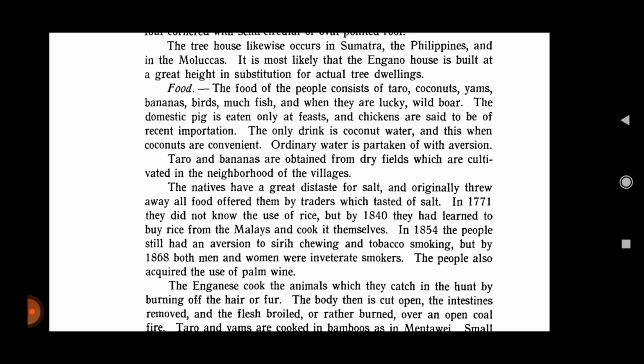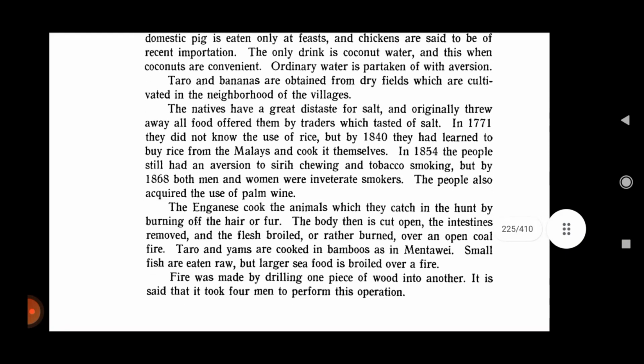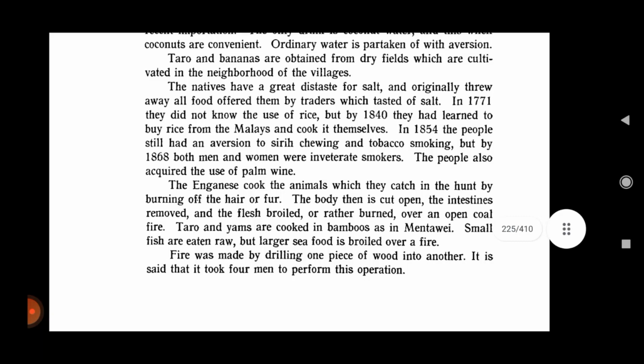Food. The food of the people consists of taro, coconuts, yams, bananas, birds, mashed fish, and when they are lucky, wild boar. The domestic pig is eaten only at feasts, and chickens are said to be of recent importation. The only drink is coconut water, and this when coconuts are convenient. Ordinary water is partaken of with aversion. Taro and bananas are obtained from dry fields which are cultivated in the neighborhood of the villages.